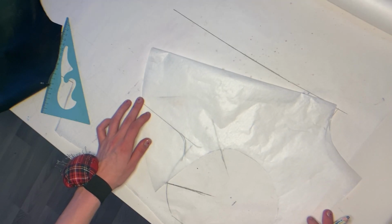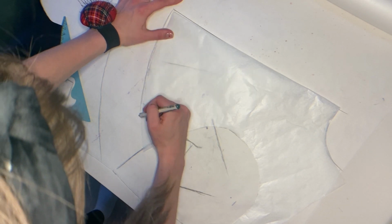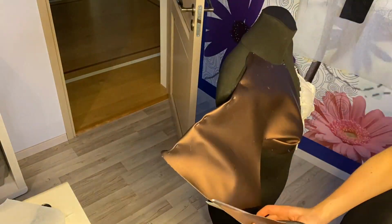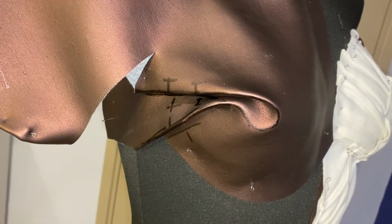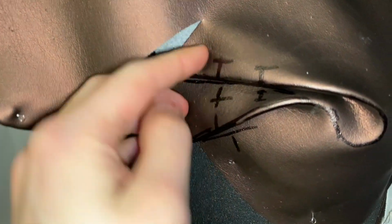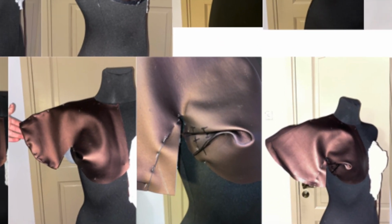Transferred the pattern onto paper and added some adjustments right away using the pattern piece that I made from the mannequin experiments in the previous video. Then cut another piece of leather, played around with it and discovered a fun new dart option. Printed all the experiments out to reflect on in my sketchbook.